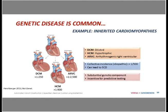And so what you see here on this slide are a couple of key facts. You see the main cardiomyopathies represented, but that's not the topic of the talk. The point I want to make is that they're collectively very common. So more than 1 in 500 individuals have a pathogenic variant, and they can all lead to sudden death. So that means there's a huge incentive for predictive testing.